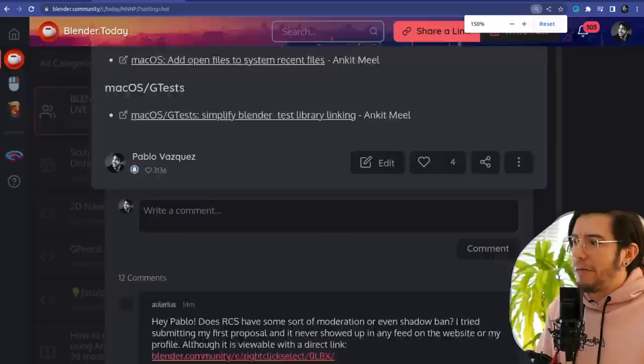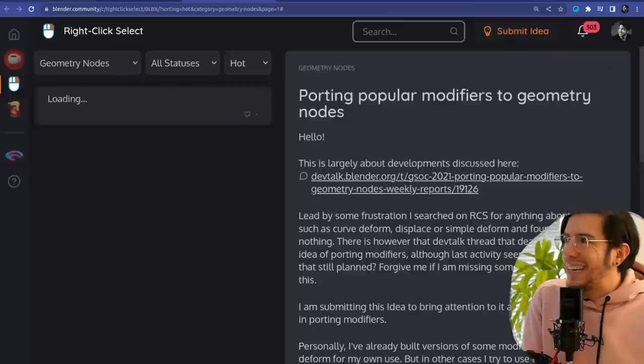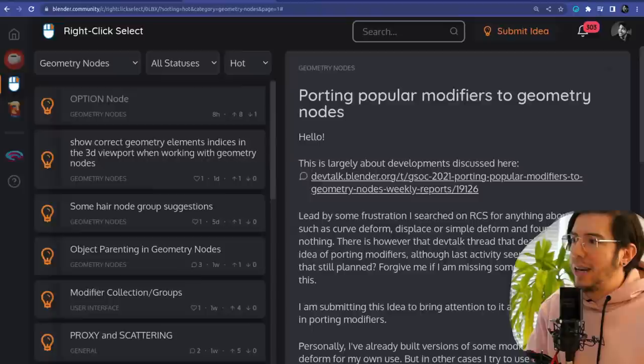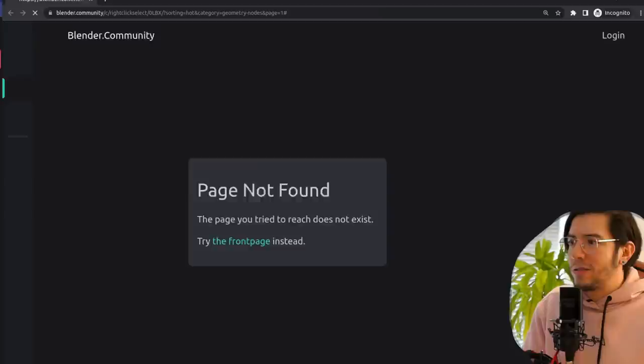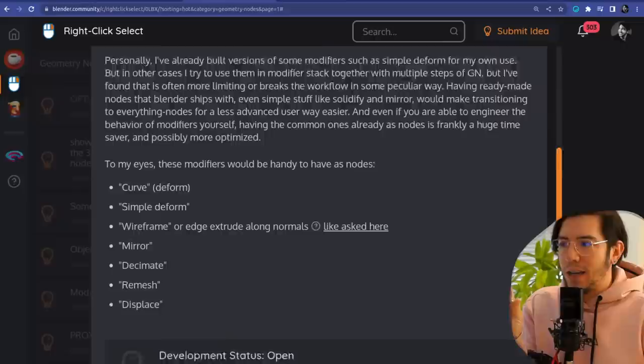Hey Pablo, does right-click select have some sort of moderation or even shadow ban? I tried submitting my first proposal and it never shows up in any feed on the website or on my profile, although it is viewable with a direct link. There's no concept of shadow banning posts. So you can see it, and I can see it because I'm admin, but as you can see, it's not visible for anyone else. And I can maybe help you because, let me guess, maybe there are videos attached to this. Okay, no, there are no videos.